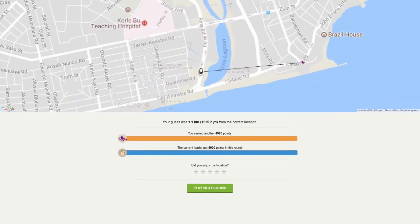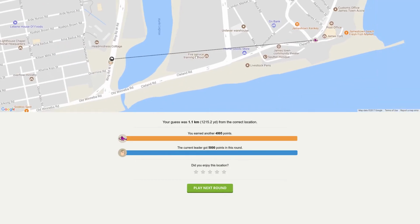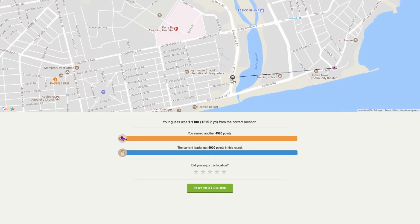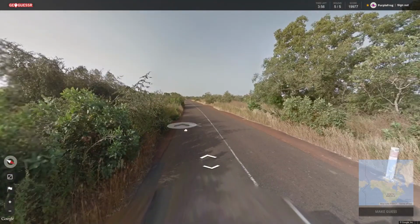Oh, I lost by another 5 points. Are you kidding me? I knew it was Ring Road West. I should have just looked. Oh, man. I had good ideas. I mean, we're going to lose by 10 points so far. This is not promising.